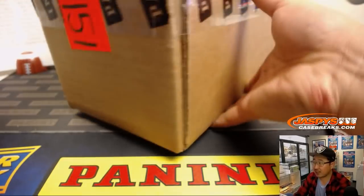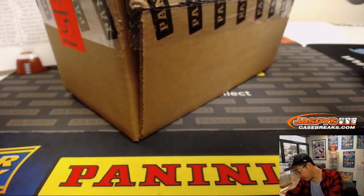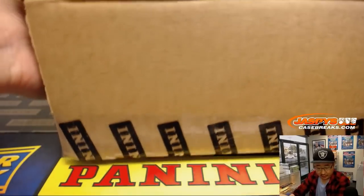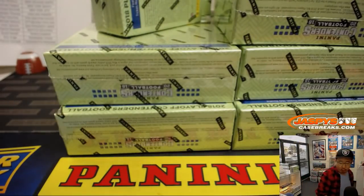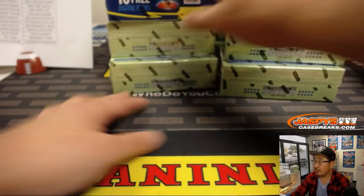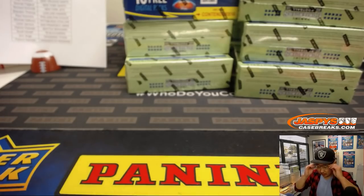We did a four box random team break a little bit earlier. Looks good so far. Oh yeah, Patrick also has the Browns in this one, Patrick K. So we did the four box random team a little bit earlier. Looked really good. So let's see what a full case has in store for us. So we've got four stacks of three to make the 12. Right there. All right, good luck everybody.